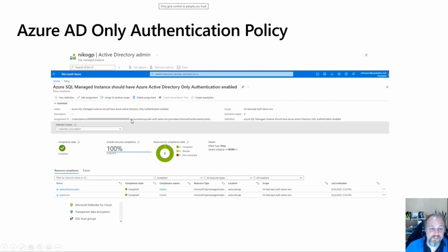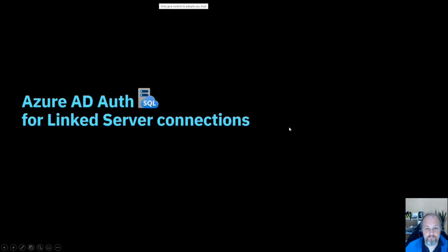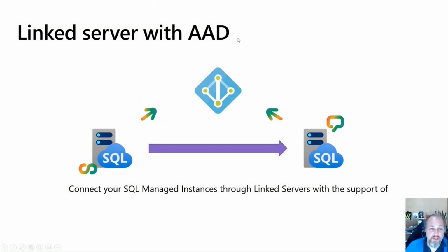Also, don't forget, you can set up Azure policies saying, for my whole subscription or just in this resource group, any managed instances that will be created can only have Azure AD authentication. Works nice. Then, as I mentioned, linked server.